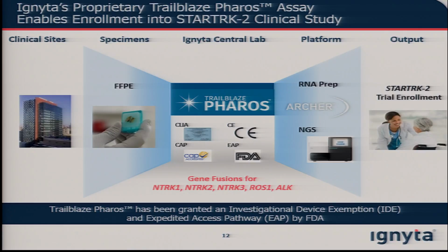This is a depiction of our assay at Ignyta. So I mentioned we have a CLIA and CAP accredited lab. Our assay, Trailblaze Pharos, was designed specifically to test for these rare genetic fusions. We designed the assay in collaboration with CDRH. We have been granted an IDE for this assay. You heard in one of the earlier panels that that's an important consideration. We also have been granted FDA's relatively new EAP designation, which is for diagnostic assays that serve unmet needs. And so any patients detected at our own lab then become eligible for our study.